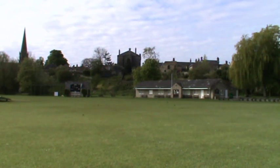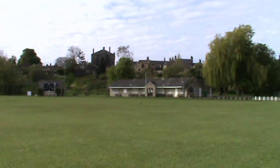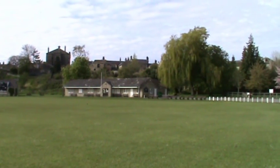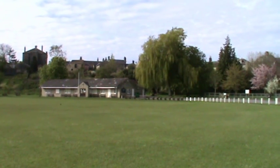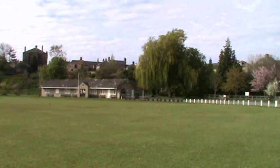Today it's the 9th of May. We've been asked if we'd do a bluebell walk, so we've come to Masham, parked near the river, just near the cricket pitch. Honesty box for your parking. We're going to make our way up into the marketplace to start our walk and see what we can find today.